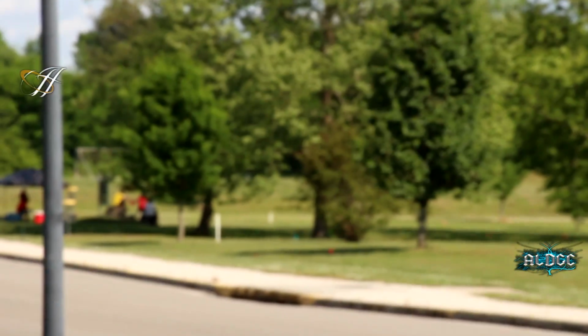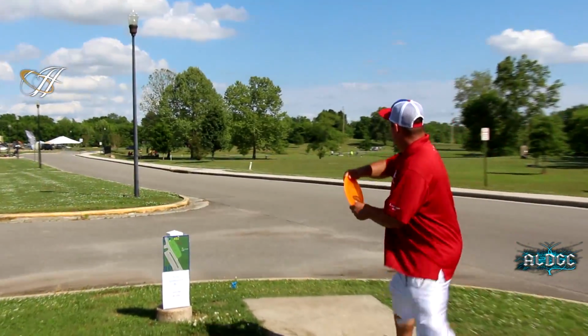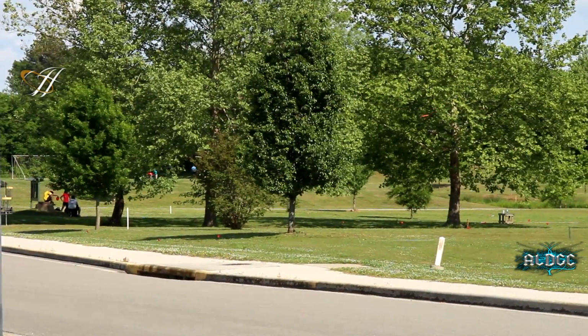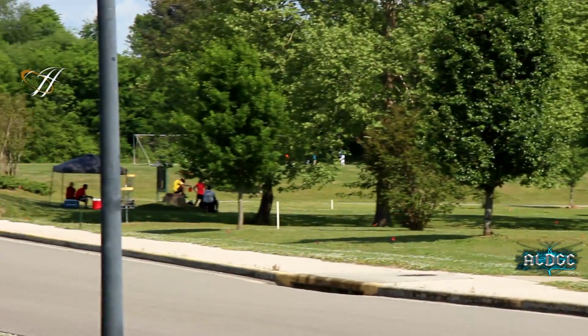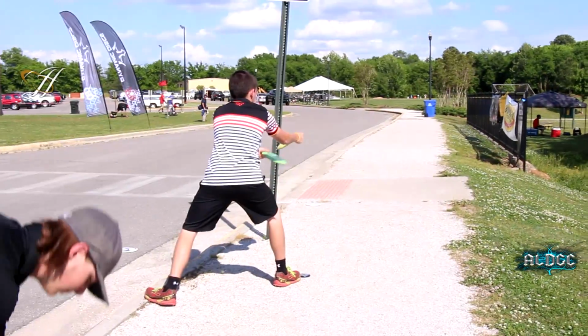Will takes a huge hyzer shot. He ends up about pin high, 30 feet to the right of the basket. Dutch, as he's been doing, takes more of a straight line. Puts a really solid throw out there. He's at the edge of the circle.